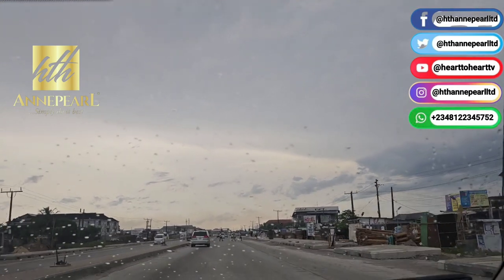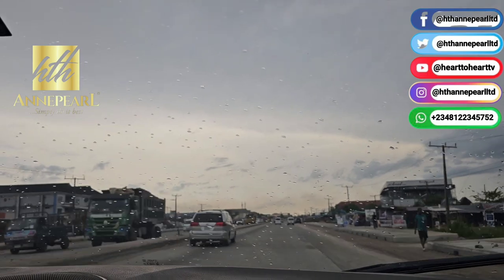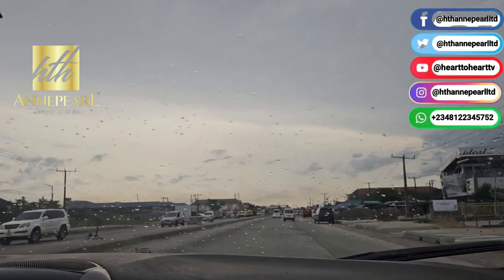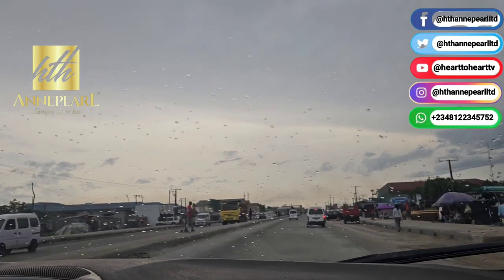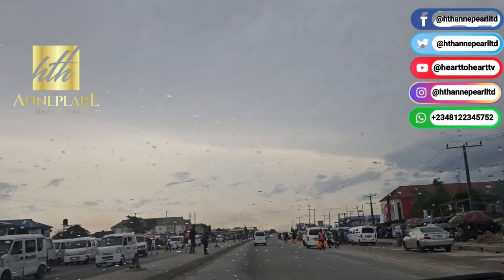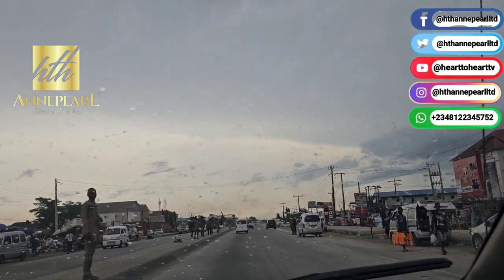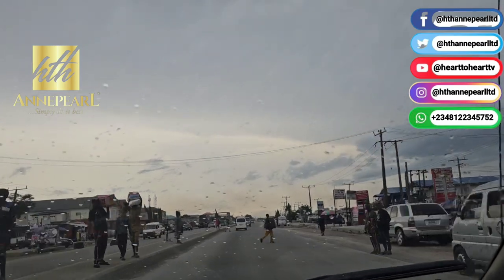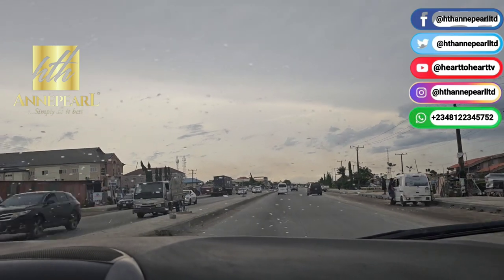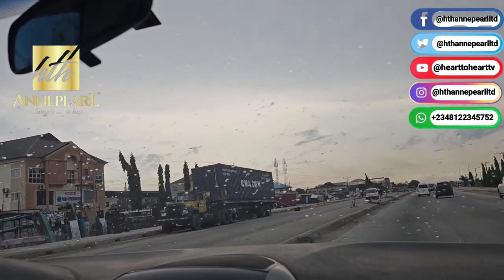Okay, so while we are driving, please pay attention to every part of this axis. You need to check out what is available here. So we have, this is a plaza.